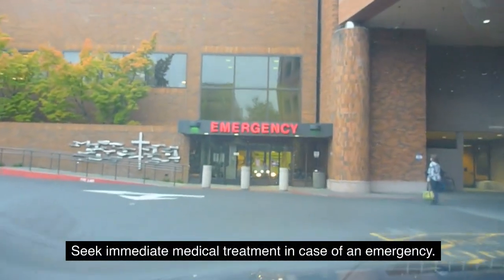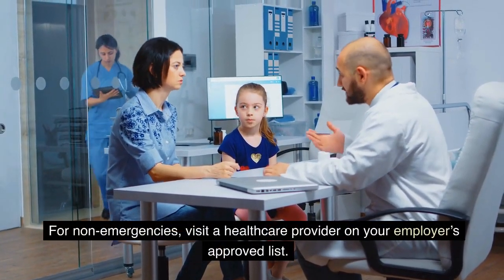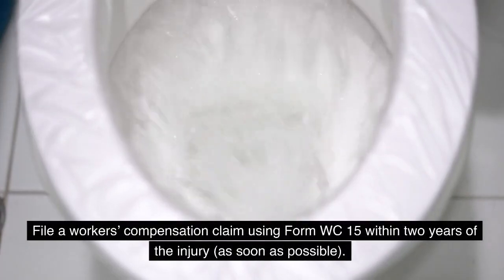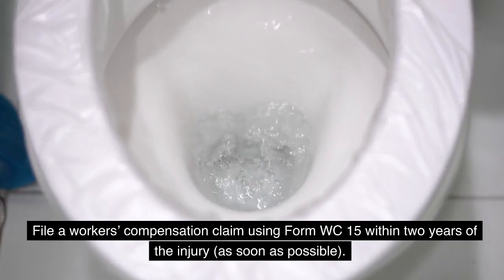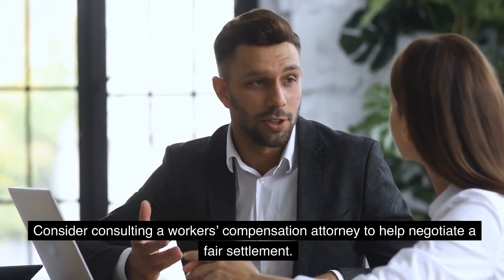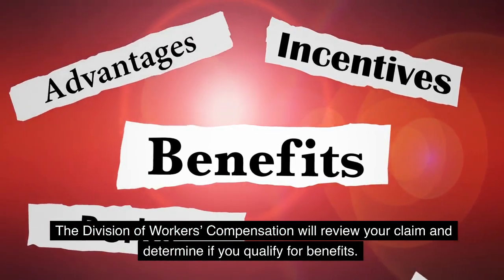Seek immediate medical treatment in case of an emergency. For non-emergencies, visit a healthcare provider on your employer's approved list. Report the accident to your employer in writing within 4 days. File a workers' compensation claim using Form WC-15 within 2 years of the injury, as soon as possible. Consider consulting a workers' compensation attorney to help negotiate a fair settlement. The Division of Workers' Compensation will review your claim and determine if you qualify for benefits.